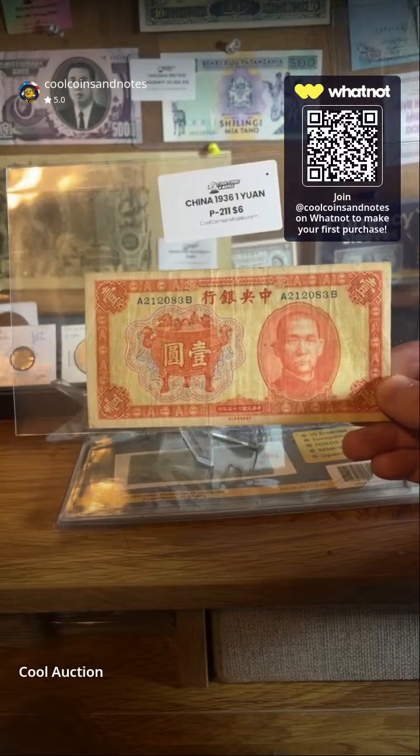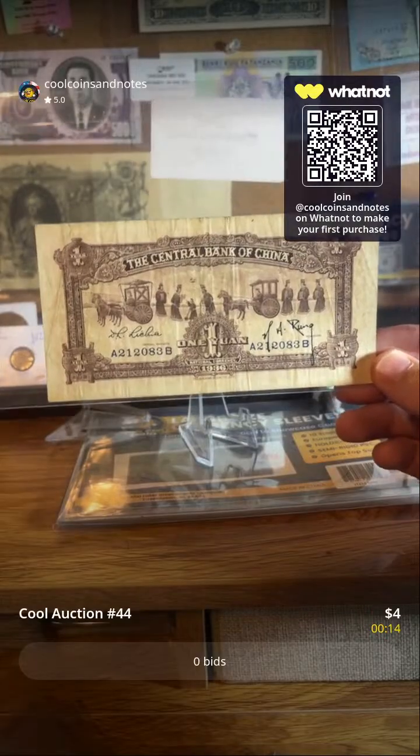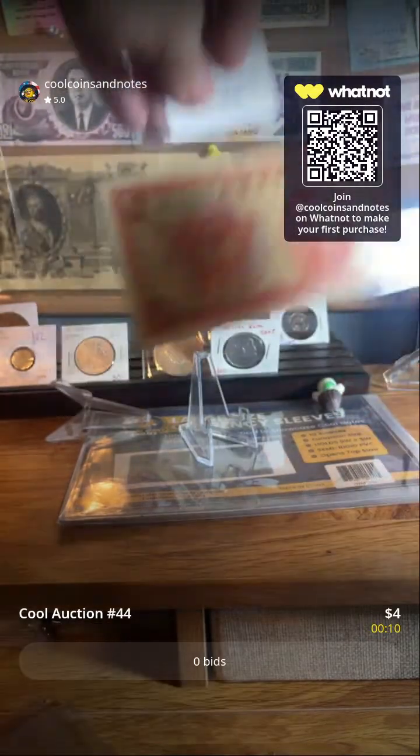We've got a China 1936. 1 yuan. It's going to be Central Bank of China. 36. 1 yuan.